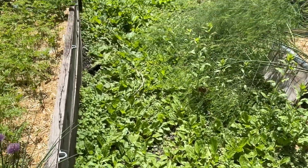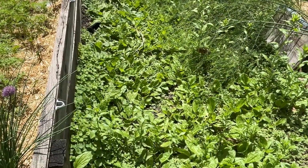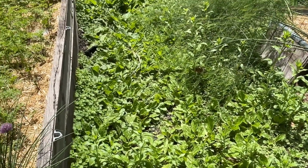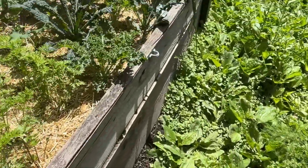Another area I should probably be concerned. There's a lot of overgrowth over here. There could be snakes in there. I'm not worried about it. Still gonna walk right through it.